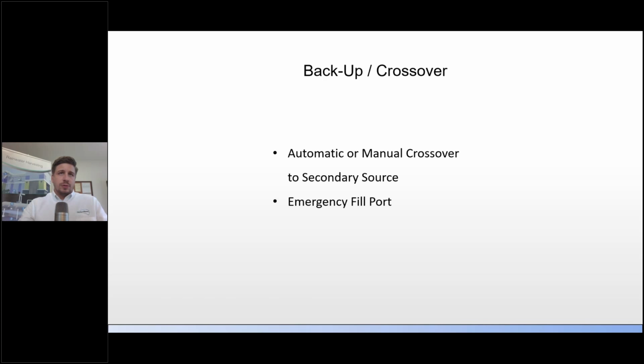Backup and crossover. Many homes, if they are using rainwater as a primary source but still have a backup source, will have a crossover function between the two. And often it's automated, meaning rainwater tank gets low, a float switch is tripped, and a motorized valve turns, which seamlessly switches the home back over to the other water source. And then when rainwater is restored, it seamlessly switches back, defaults to rainwater. Of course, it can also be manual valves, but there's usually a crossover.